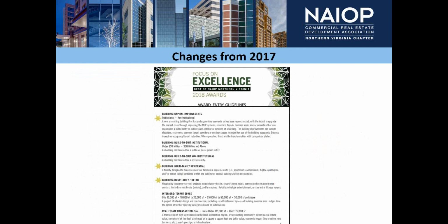One of the reasons that we did this is because it's really difficult to compare these 2 things if they're in a category with each other. And the judges felt that it would be much easier in the future to subdivide them. So we did that for 2018. Building multifamily is now its own category.